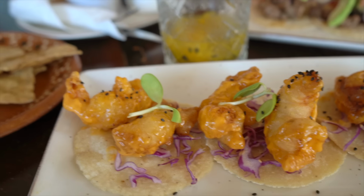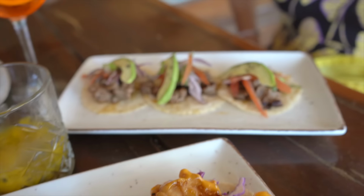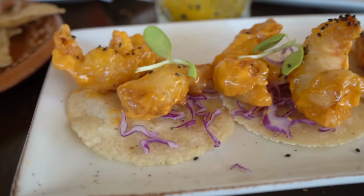So good. You guys, look what we've got to eat. No, we are not sick of tacos yet. She's got, what? What do you have? Carne asada tacos. Carne asada tacos. So steak. Beef steak. Well, beef is steak, right? Steak tacos. I never heard of that.